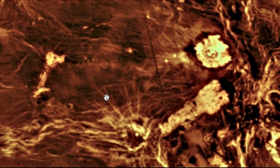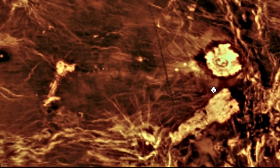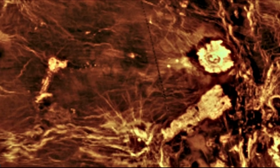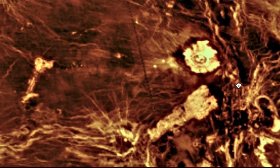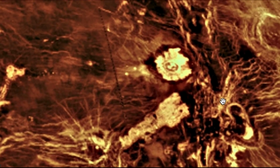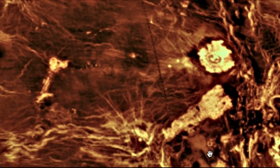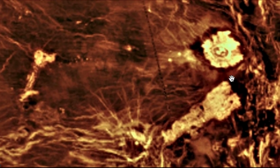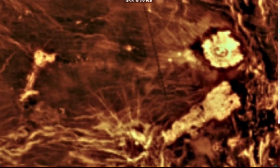So these structures are really incredible. I mean, the shapes are incredibly unique and odd. It's just really strange, isn't it? They almost look like giant fungus-like structures. Now, I can't get them any bigger than this, but can I get them any more focused?